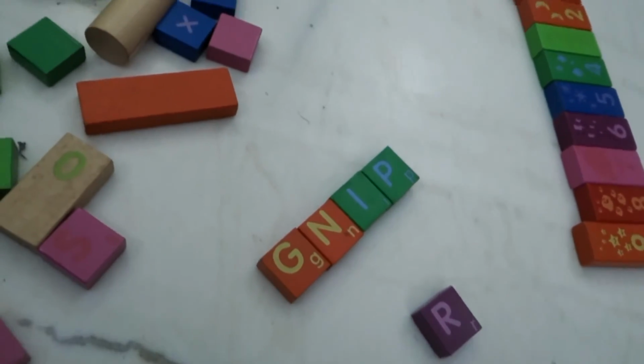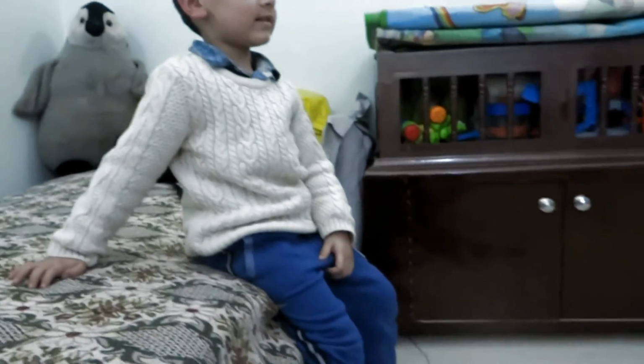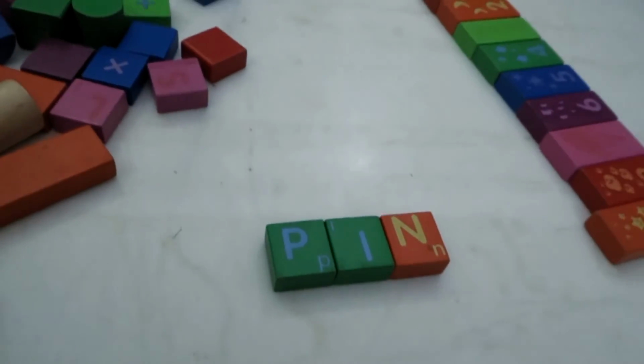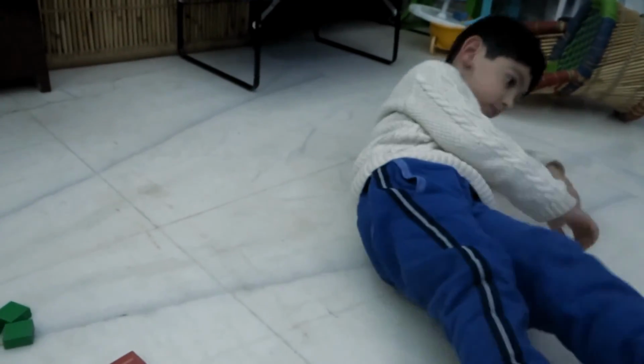What is this word? It is something that you eat and taste well. Eat it. Prayan, can you read this? Ha ha. He's gone.